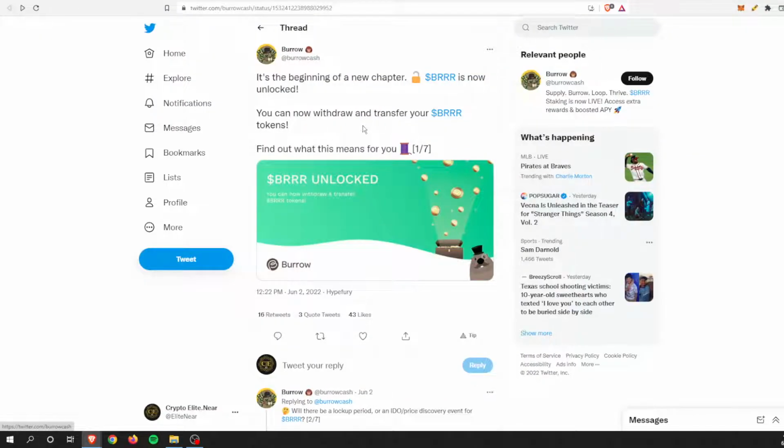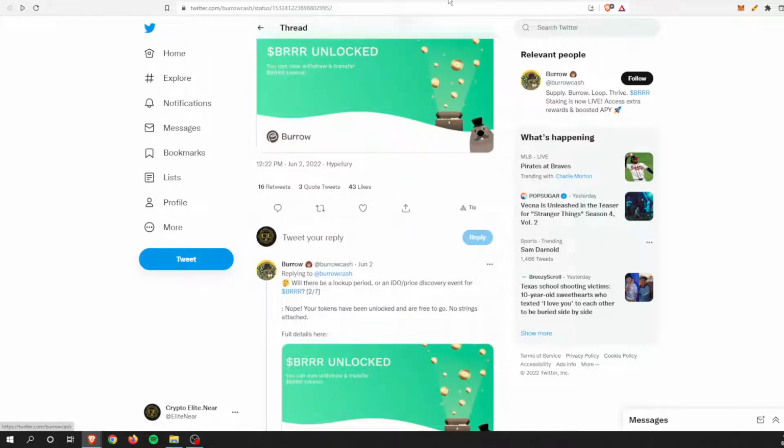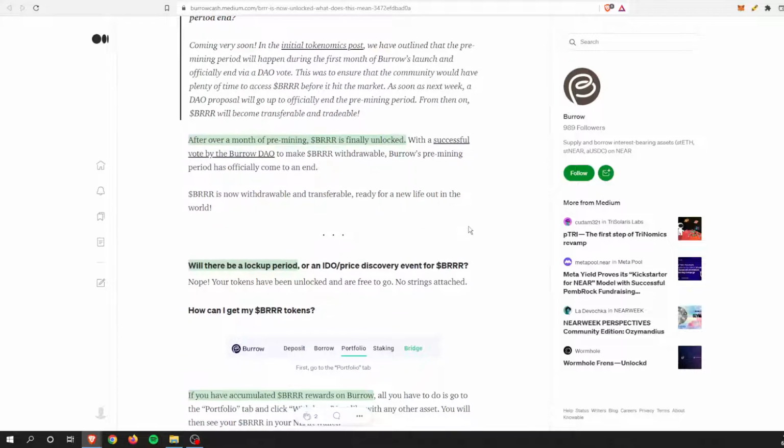But this update was about this tweet right here, and it's the beginning of a new chapter. The BRRR is now unlocked, so the BRRR token. You can now withdraw your Burrow tokens. Find out what this means to you. And they kind of break it down in the Twitter, but there's also a Medium article that does a great job of breaking this down as well. So the Burrow token is now unlocked. What does this mean? After a month of pre-mining, the Burrow token is unlocked with a successful vote by the Burrow DAO to make the Burrow token withdrawable, and Burrow's pre-mining period has come to an end.